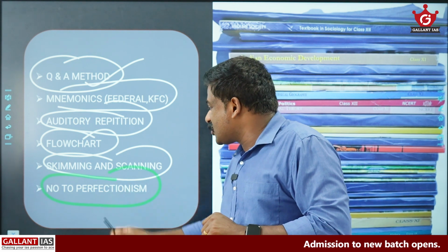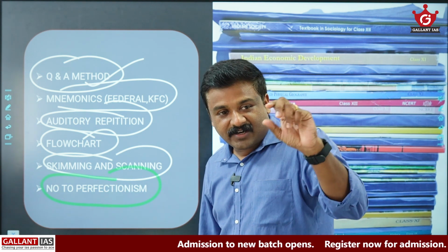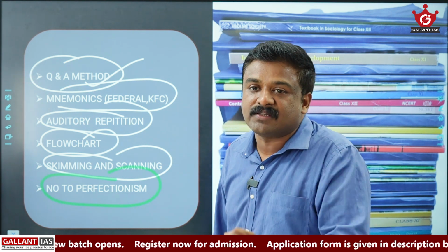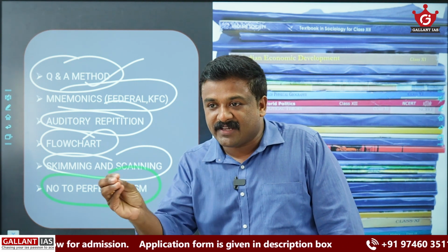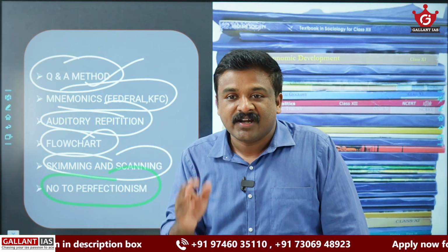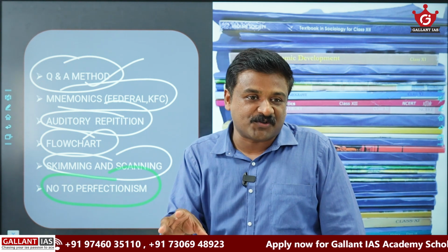Another solution is skimming and scanning. Read the headlines and subheadings, read the first lines and last lines of the paragraphs, or scan for the central themes in the paragraphs. Sometimes the NCERT paragraphs are simply explaining some stories and examples. You can focus on the core things. Try to find out the core things in each paragraph. That will save your time and help you focus on the core things only.